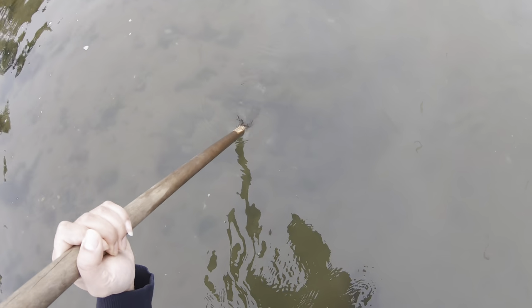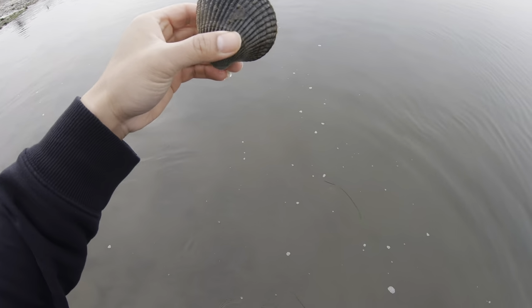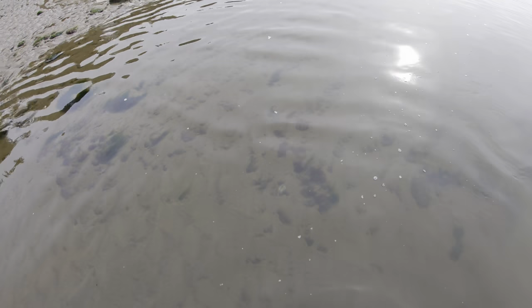Found a huge one right here. That's a nice cockle. If I can get him up there, right here. Oh, look at that. That is huge. Oh, see, that's a nice clear one right there.